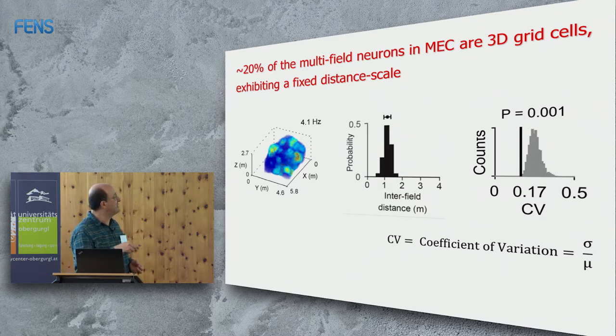So for this neuron, this is how the histogram looks. And you see by eye, it looks pretty narrow. So it looks like nearby fields have rather fixed distances. And so you can quantify this by looking at the coefficient of variation, standard deviation divided by the mean of that histogram. So this gives you a number. So this coefficient of variation for this particular neuron is 0.17, which actually is quite small. So it's a narrow histogram, and it's smaller than 1,000 shuffles. So then we say this neuron has significant fixed interfield distances.